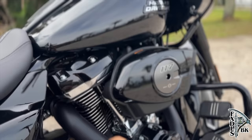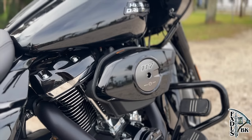The one bonus about this bike that actually gives it an edge over the Lowrider ST is the fact that this engine is partially liquid cooled. This is a welcome feature for those of us who ride through heat waves as well as put in the city miles.